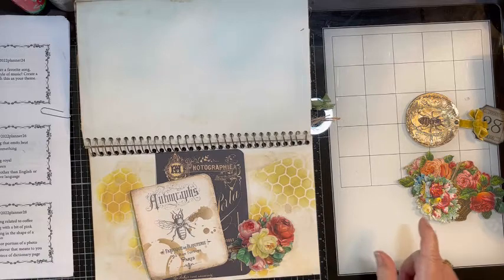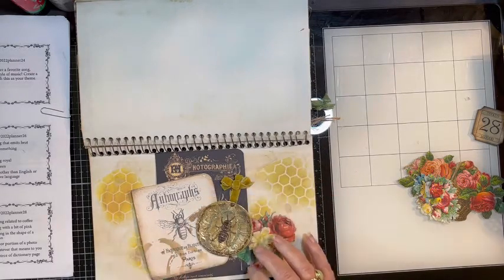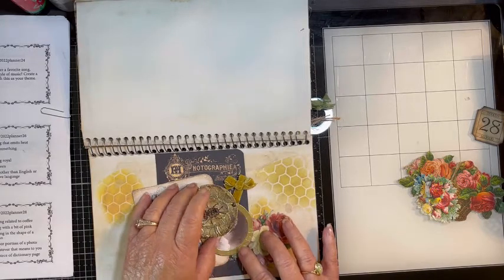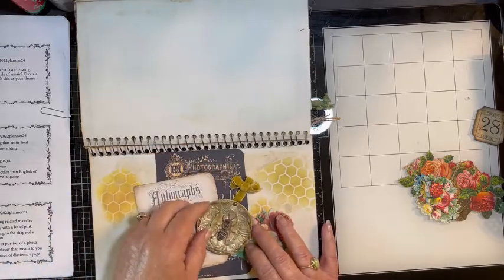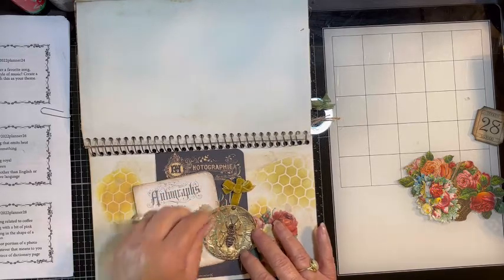So that tied me into the photo, and the photo tied me into making this little paper locket with a bee on it. This little paper locket opens up, and there's a photo of her daughter on the inside. So that's going to be our photo. This is what led me down the evil path.